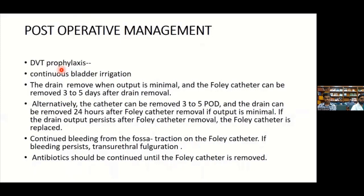And regarding the drain, any drain should be removed whenever its purpose is achieved, like whenever the output coming from it is gradually decreasing, less than 50 ml, and it is not blood or urine that is leaking out. And the Foley catheter should be removed 3 to 5 days post-operatively, and the patient should be given a catheter clamping trial. If it is successful, then we can remove the SPC gradually.